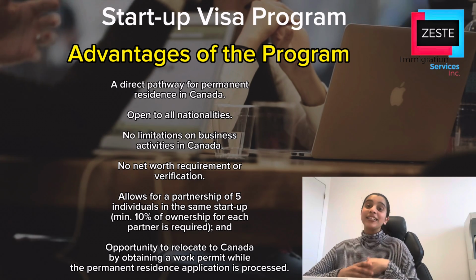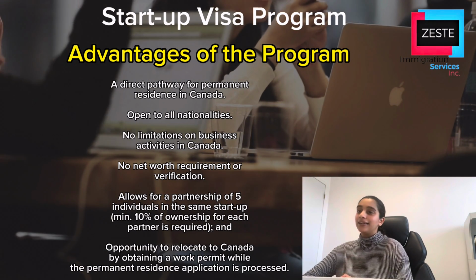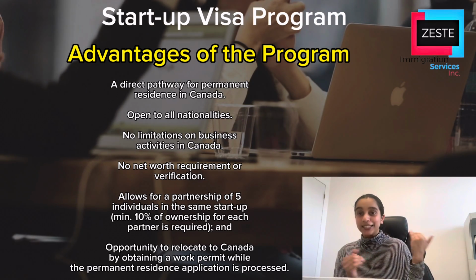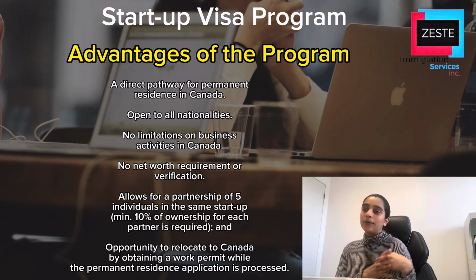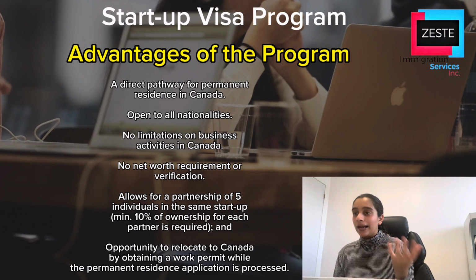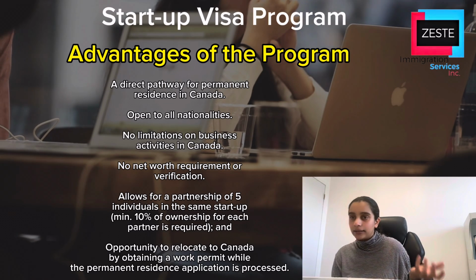This is open to all nationalities, so it's not just restricted or specific to certain nationalities. No limitations on business activities in Canada. There's no specific net worth requirement, which is actually a requirement under many PNP business investor related programs. So that's not the case with this, and no minimum net worth requirement or verification. This allows for partnership of 5 individuals in the same startup, minimum of 10% ownership, as we previously saw, for each partner is required.